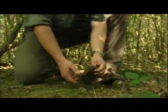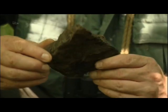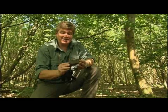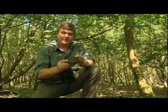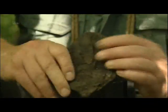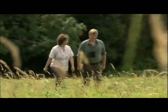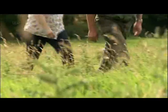This was the secret of the Weald. That is ironstone, and from the earliest days of the iron industry to the end of the 18th century, that was the dominant force in this area. People making metal from that humble-looking rock. Dr. Nicola Bannister has been studying the ways our ancestors used the land in times gone by.